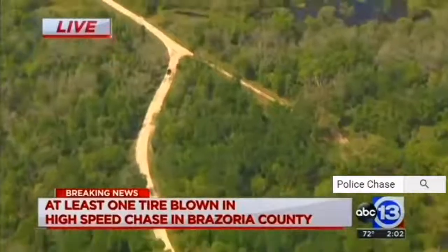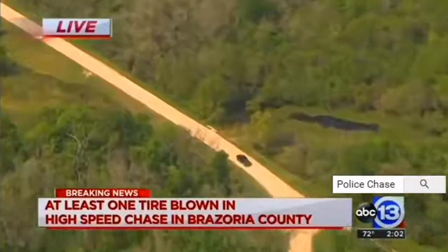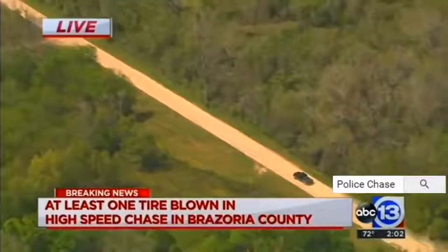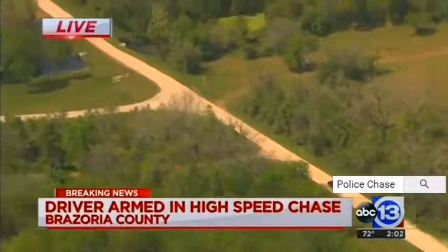Yeah, I don't want to get too far away from the vehicle. The pilot does see the chase vehicle still behind him. I'm just going to keep with him. Yeah, because I think the units may have backed off when they saw the shotgun.